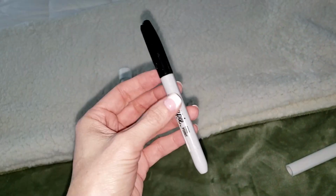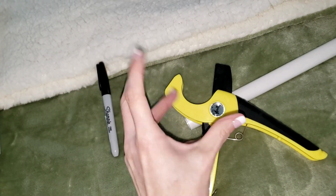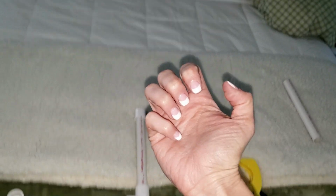So one thing I'm using is a black permanent marker and of course a PVC cutter. And this thing cuts through it quite easily. And this is the base. I just put these two together. And so far, I still have all 10 on my fingers. And let's hope it stays that way because I'm kind of accident prone. But here's the next step.